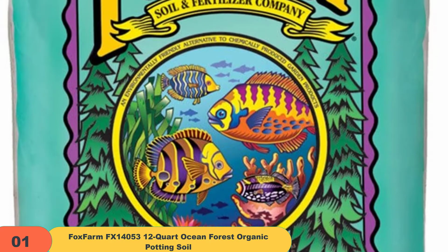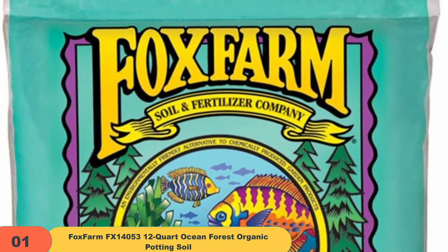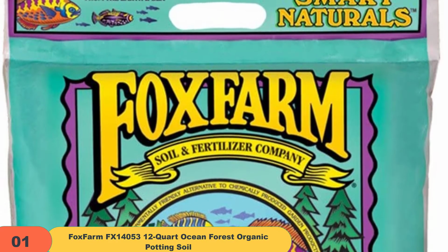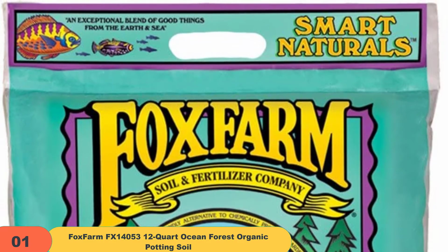Mostly, small houses with balcony gardens or small terrace gardens use this soil for the growth of their plants, and the product does quite well with the growth of the plants as well. The soil consists of a powerhouse blend of premium earthworm castings, bat guano and Pacific Northwest seagoing fish and crab meal, which makes the soil more fertile.